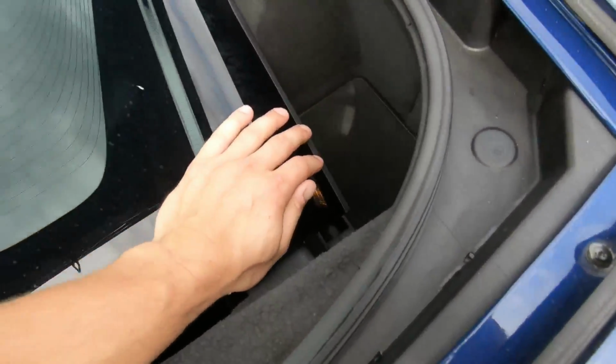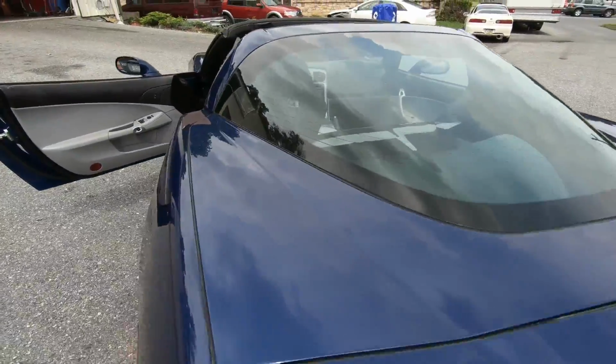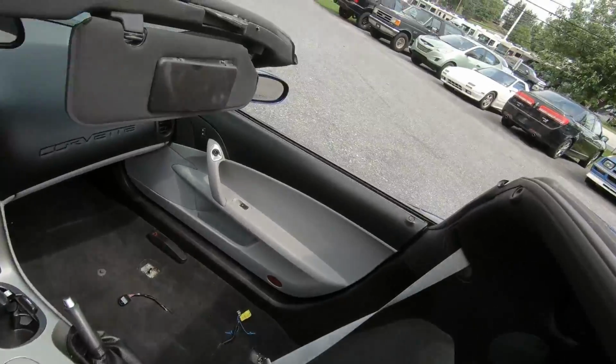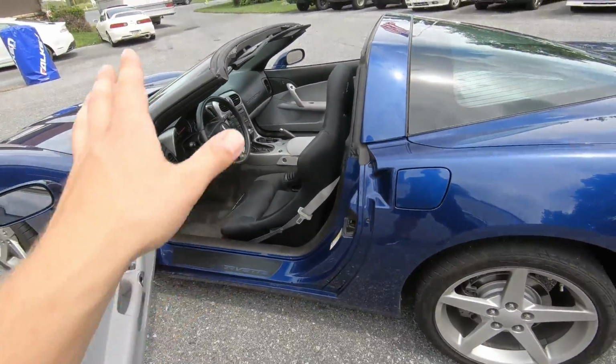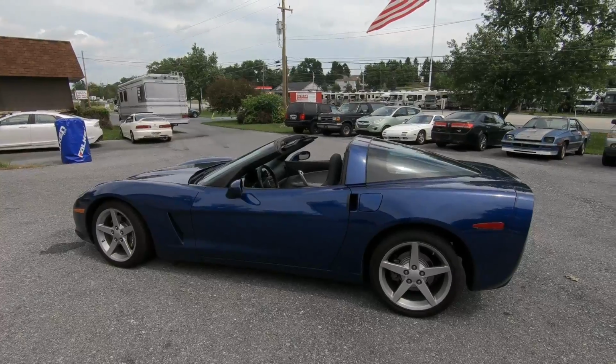One of the coolest things about Corvettes, I think, is the removable roof. I wish more sports cars had that because it makes the car look cooler, and it's also really fun, like on a nice sunny day. Now, when it's really hot, you can't do it because you bake to death, but like a 75-degree day, you're good to go. I'm telling you, it looks cooler with it off.